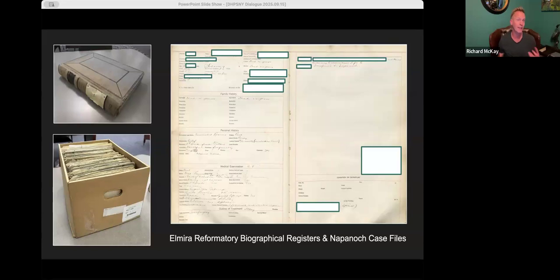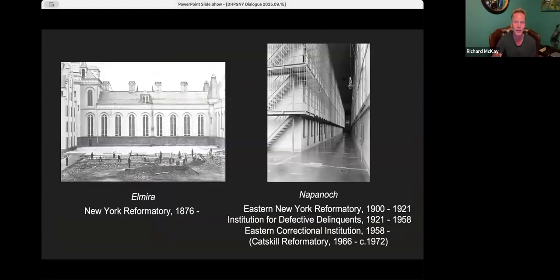I learned that this man, who I'm going to be referring to by his middle name of Joseph, went from Elmira Reformatory to Napanoch, where he was classified as a feeble-minded moron. I learned that Joseph arrived at Napanoch shortly after it had been turned from a reformatory into a eugenics facility called the Institution for Defective Delinquents.